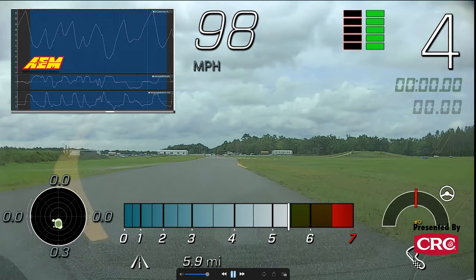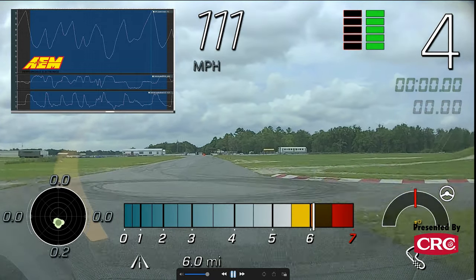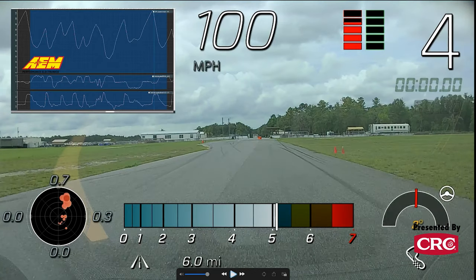But there's a lot more potential here than even these lap times show, because we were giving up a little bit of exit speed to that understeer there. All right, that is what the data looks like, both from our AEM data system and Chevy's performance data recorder. Let's go back to the track and wrap things up.